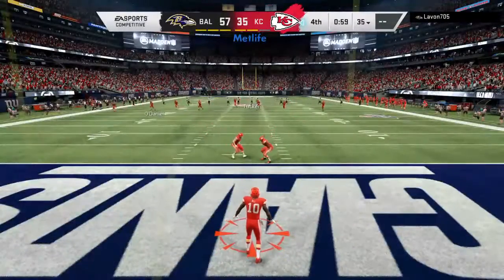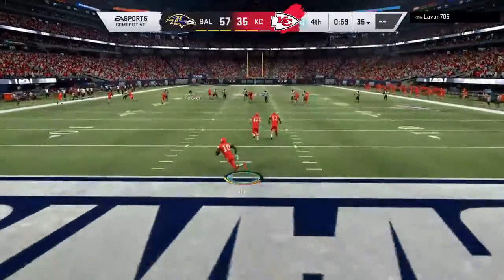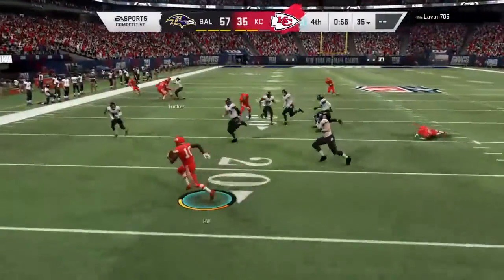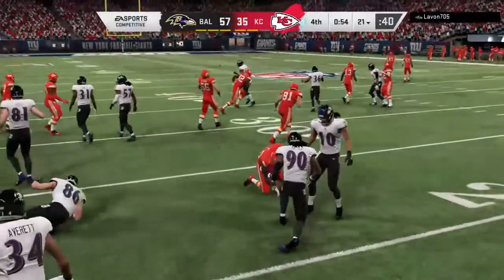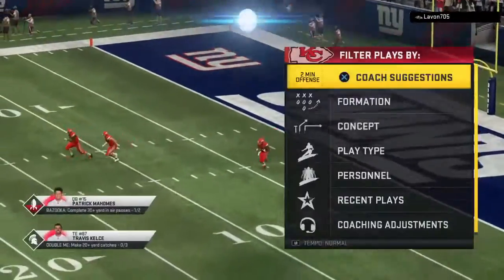We talk about offensive units putting in more 2-point period sessions in practice. Defensively, do you do the same? Absolutely. You have to because you never know how aggressive these offenses are going to be in games nowadays.